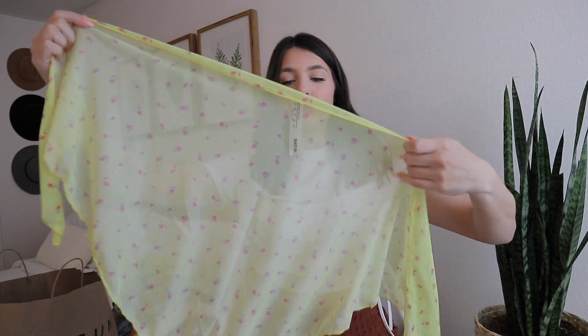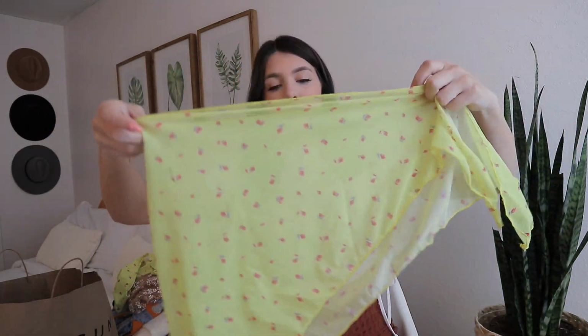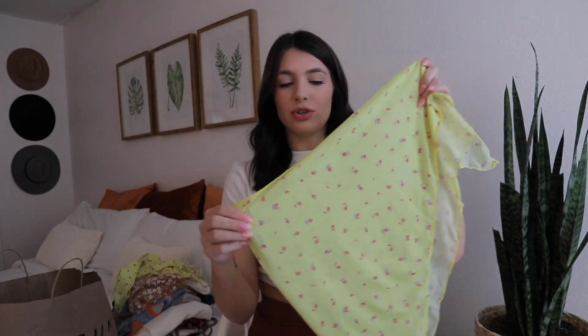And it came with this adorable little wrap skirt cover up, so it's just like a whole outfit. You could even wear this. I saw some girls wore it as a headscarf.